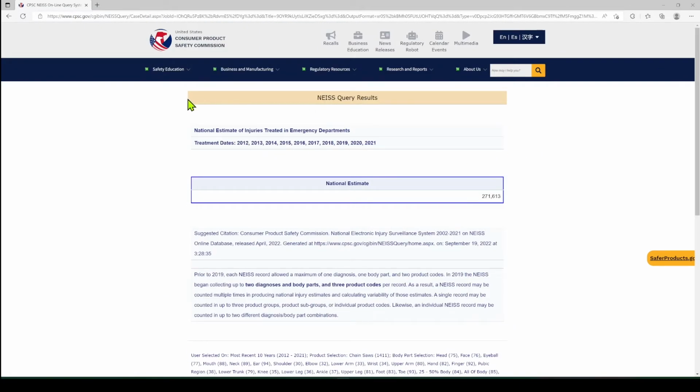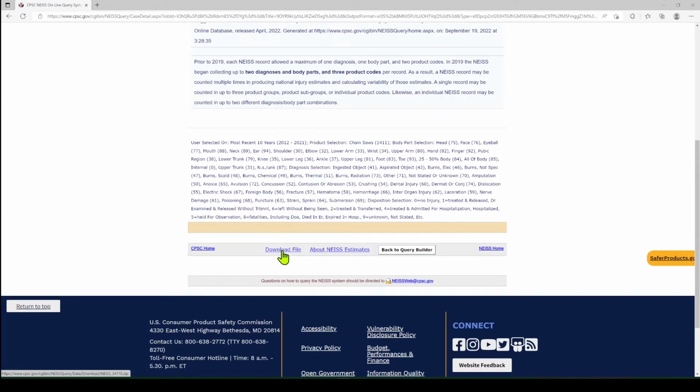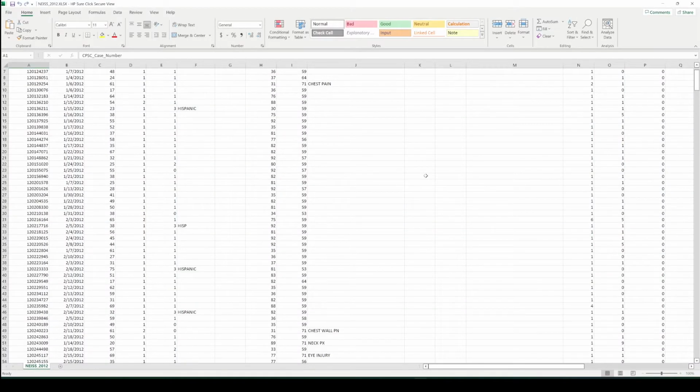Okay, now the query has completed itself. It talks about the national estimate, 271,000 injuries. What I want to do next is go down to the bottom for download file, and then at the top right hand corner it makes a zip file. I can open that up, and it has the Excel files over here on the right, so you can click one and it'll pull it out for each year. And this is all your data.